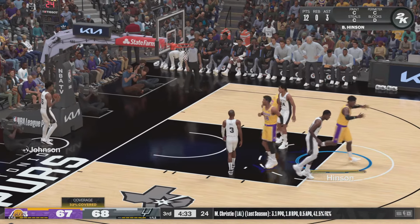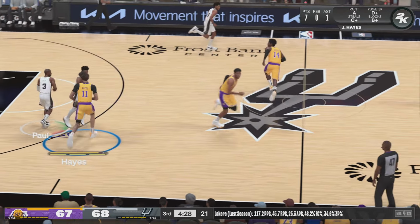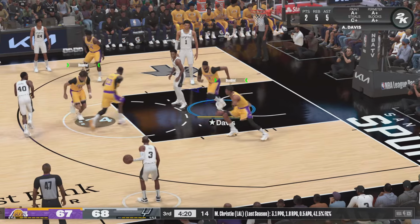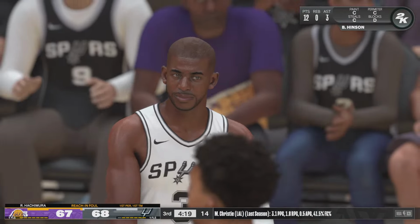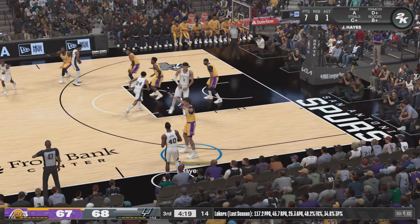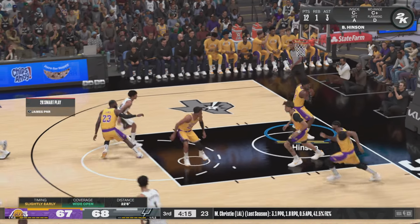A nice shot by Henson. Attacking in transition, the most consistent way to generate easy looks. Yep, exactly. And if there's any opportunity for early offense, you've got to push it and push it every time. And the foul on Rui Hachimura. That's his first foul. Los Angeles on D. It's a one-point game.